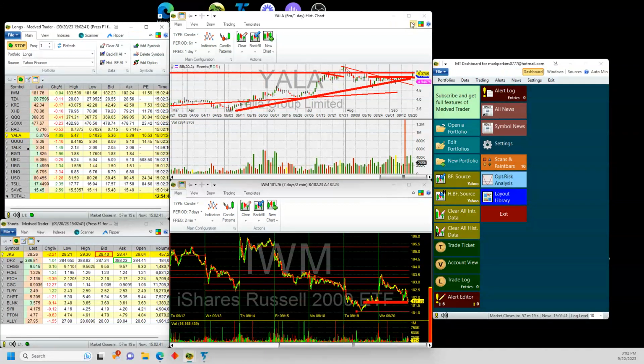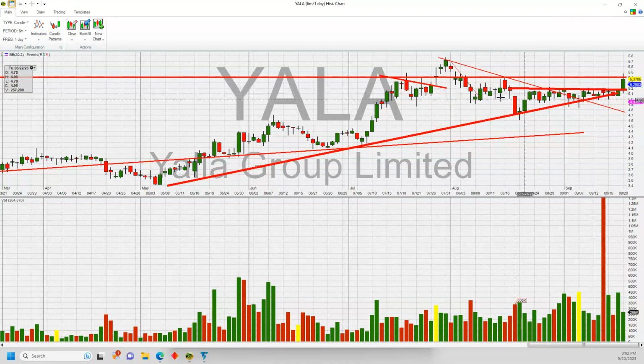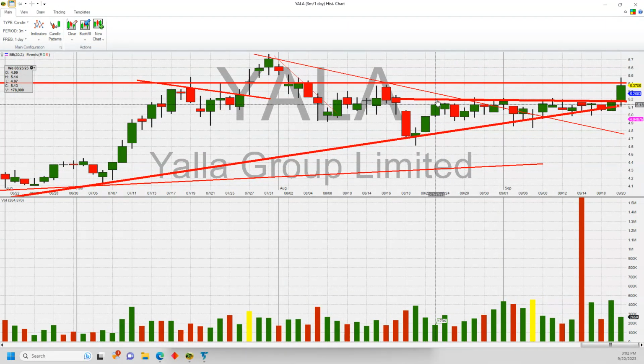Y'all was interesting too. I was talking about this yesterday. It came up to the end of the triangle here, and it was going to go one way or the other with these triangles when it hit the end. So it broke up, and it actually broke above this other level there. It's a good candle. It's done these before in the past when it hit trend support and rallied. So I really like this one.